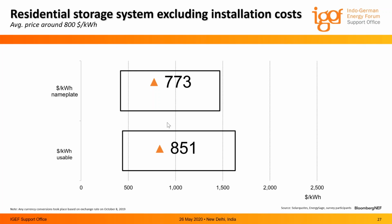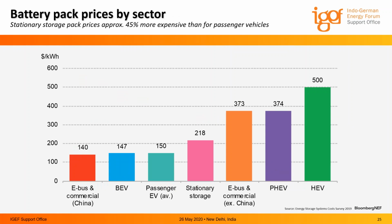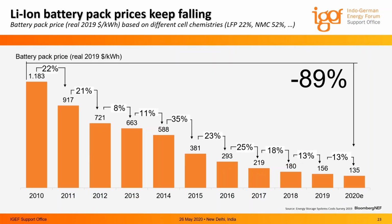So the mean price is around $800 per kilowatt hour, average price for residential storage systems. No, so we can say, okay, let's buy a system where we speak about only $500 per kilowatt hour, but it can definitely also go up for a high quality system to $1,500 per kilowatt hour. So there's a wide range of costs involved, and definitely we are talking about cycles, we are talking about different chemistries.